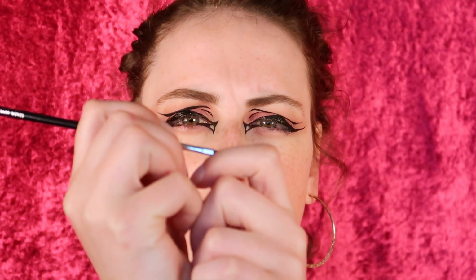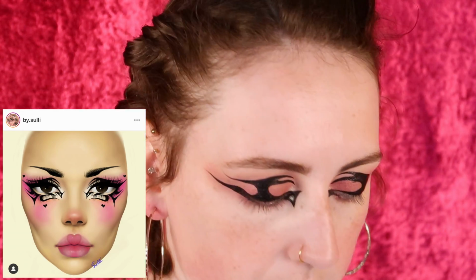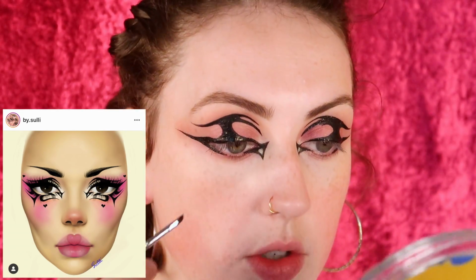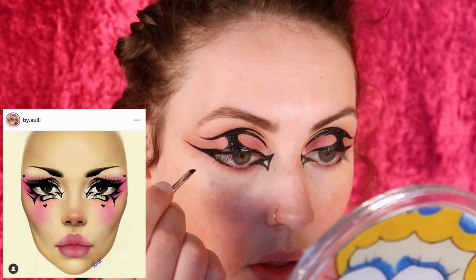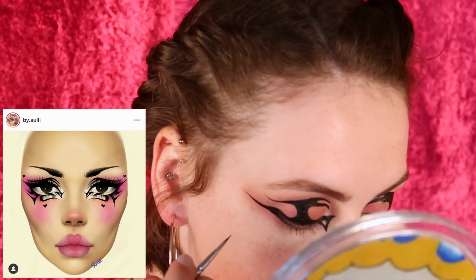Just trust it. So I'm once again going to be dipping in, and we're just going to be tapping off some of that excess and getting rid of that really tiny little hair that I can see without my glasses, so it must be a really big hair. I am going to start with the outside flick. So essentially what I'm going to do is lightly press on the line, and then I'll fill it in afterwards. I'm just gonna set out all the lines for now.